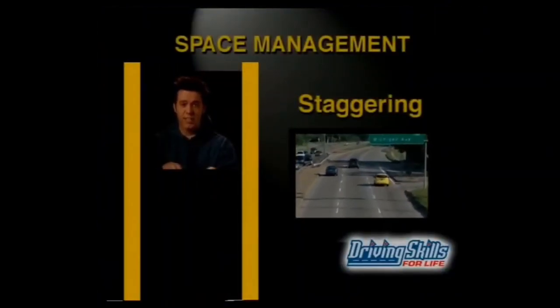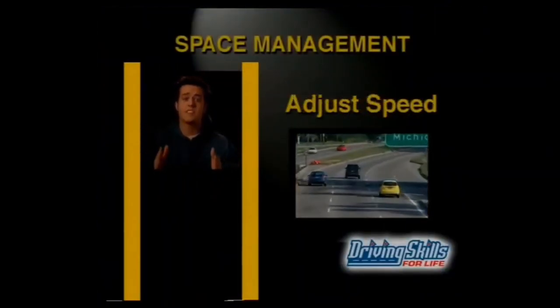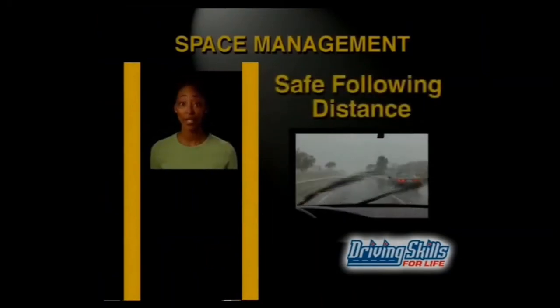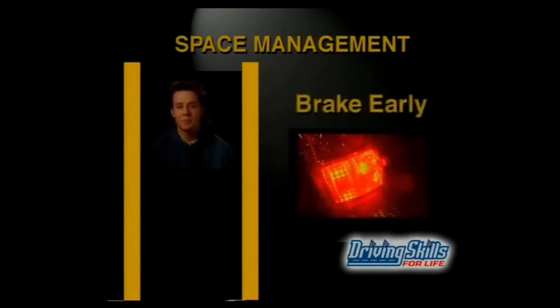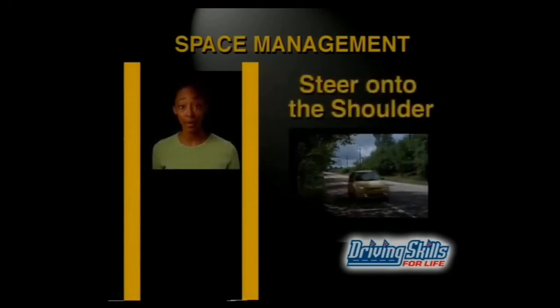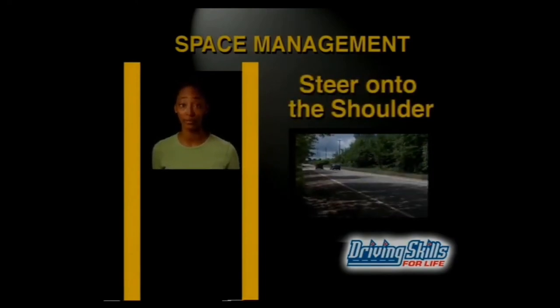Here's a recap. Stagger your vehicle in traffic to create an extra space around you and drive at a safe speed that doesn't impede other drivers. Maintain a safe following distance to create extra space ahead of you. Brake early to create an escape space so you can avoid an oncoming rear-ender. And be ready to steer onto the side of the road to avoid crashing head-on.